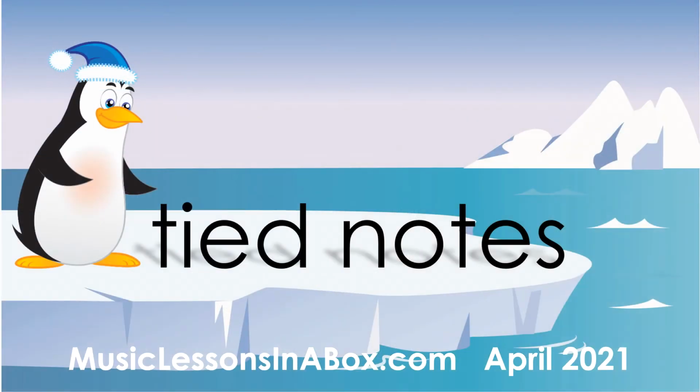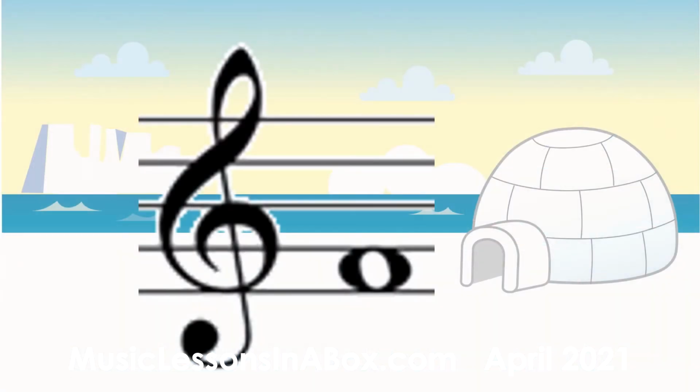If 2 of the same notes have a swoopy line over or below them, that means they're tied together. You're only supposed to play the first one and just hold it out through the second one. Since the spaces of the treble clef spell the word face, F-A-C-E, this one is on the bottom, which makes it the F of face.